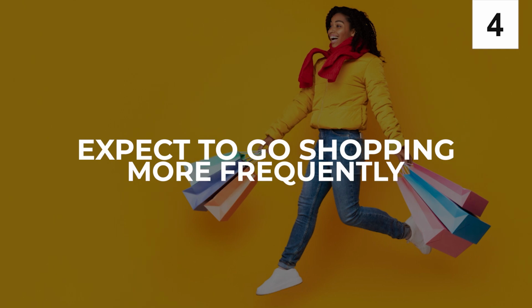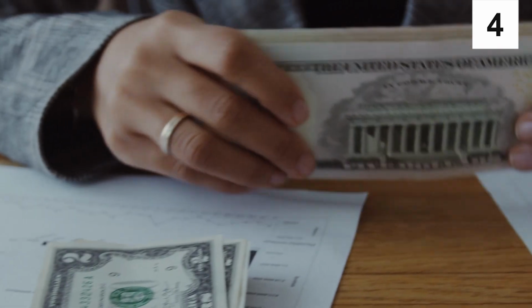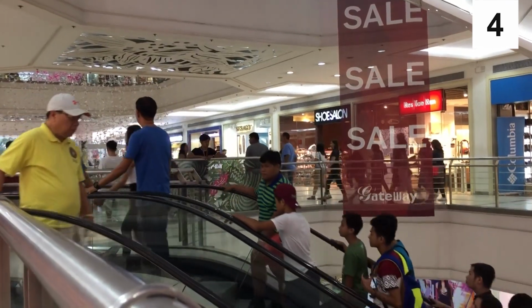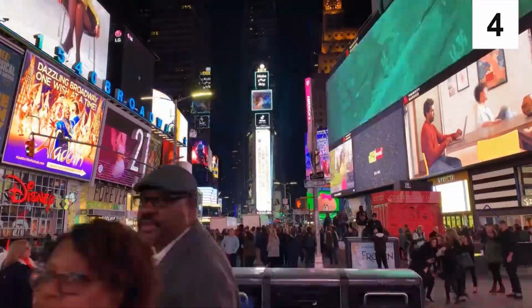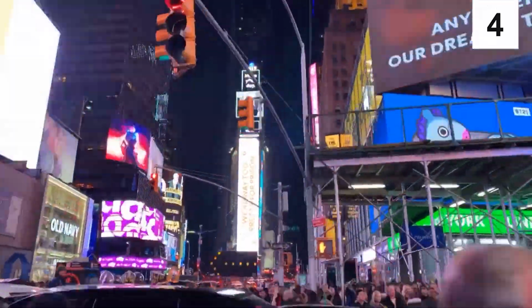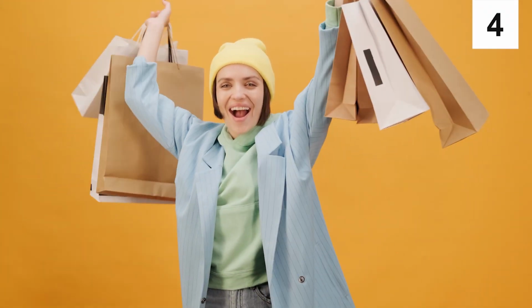Number 4, expect to go shopping more frequently. You can see how having a cash-only budget would be inconvenient on several levels when you consider how it would affect your everyday activities. Consider first taking money out of an ATM. Then, if using cash as a method for spending, consider going to a shop in person rather than purchasing food online and paying with a credit card because it'll take more time. With a cash-only economy, we would have to travel further between destinations and abandon the quick gratification paradigm to which many of us have grown used to. And although that's not necessarily a terrible thing, it is something to consider.